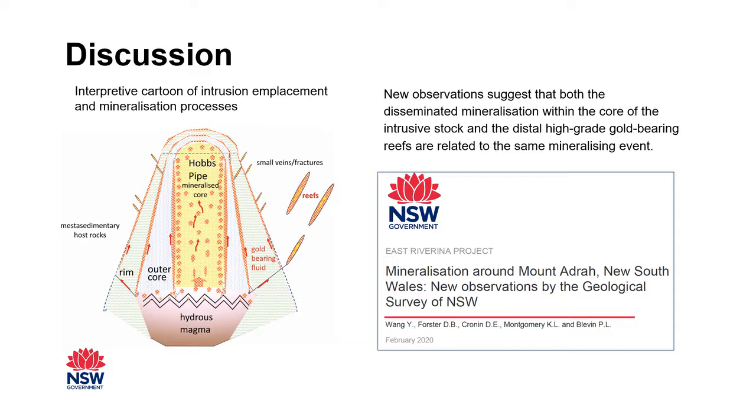To recap this talk, new observations suggest that both the disseminated mineralization within the core of the intrusive stock and the distal high-grade reefs are related to the same mineralizing event. As we know, the overall underlying feature of an intrusion-related gold system is the direct genetic association of mineralization with a causative pluton. The gold mineralization at Hobbs Pipe and in the reefs conforms to the concepts for intrusion-related gold systems by Phil Blevin.